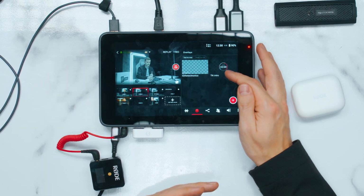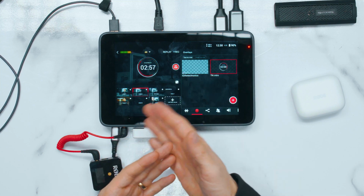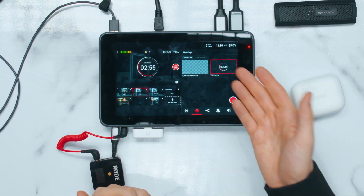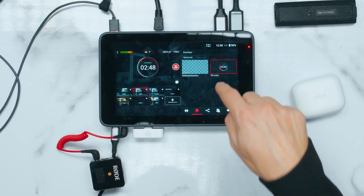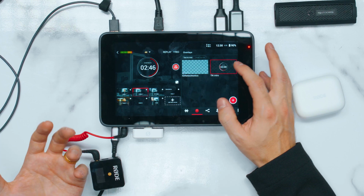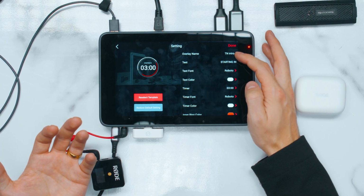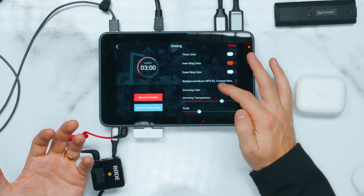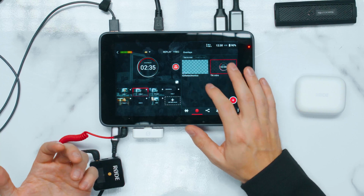I've created this starting overlay, and I'm just going to put that on before going live so people see, okay, it starts in 3 minutes. I can easily customize this timer, plus you can add your own background music. If you long press on it, you go to customize, and you can see fonts, everything with it, background music. Add something to your SD card, put it onto that so people can enjoy some cool tunes while you're preparing for the live stream.